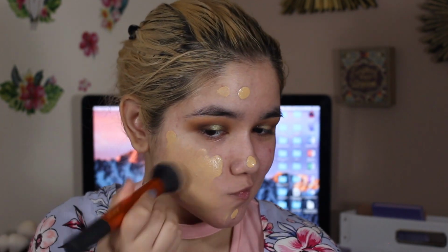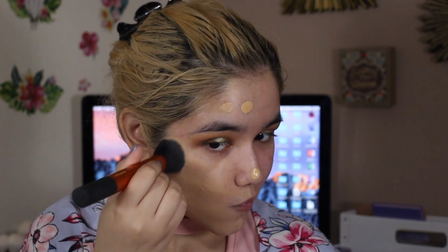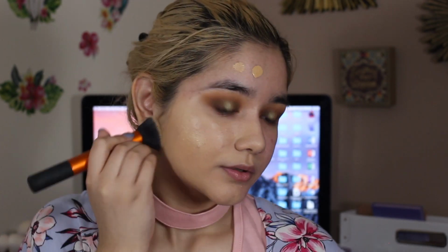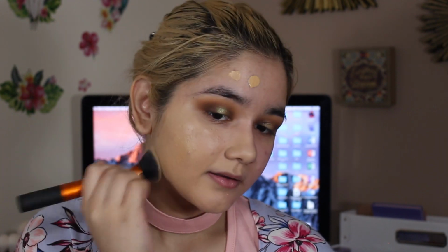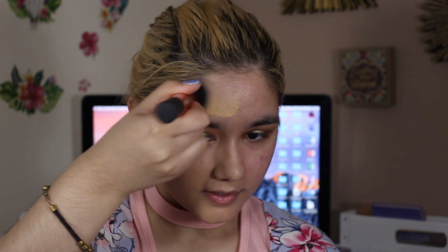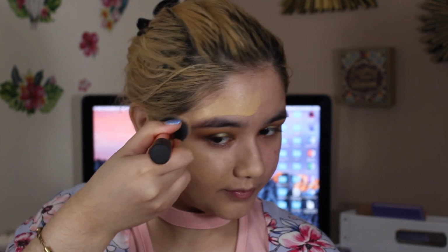This might be a bit dark. Oh man. So this is the set side that I am applying with the brush right now. And to be honest with you, it is applying very smoothly.